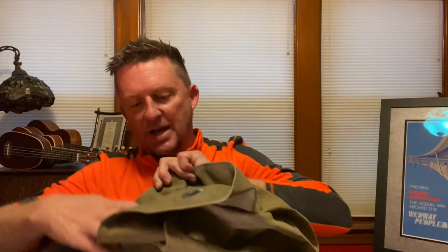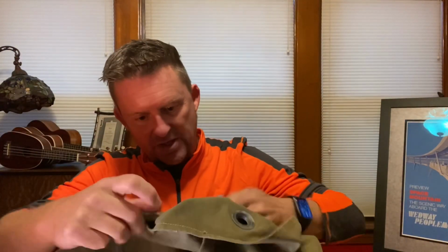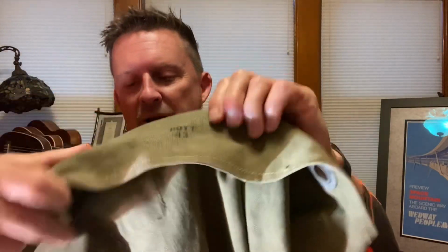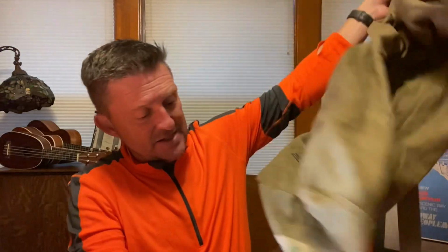In fact, this one's got a real nice date on the inside, very clear. It is right here: 1943. Just a nice duffel bag. It's ID'd, has the guy's name on it. But why I bought it, because I don't have one of these in my collection, I bought it because of the markings.